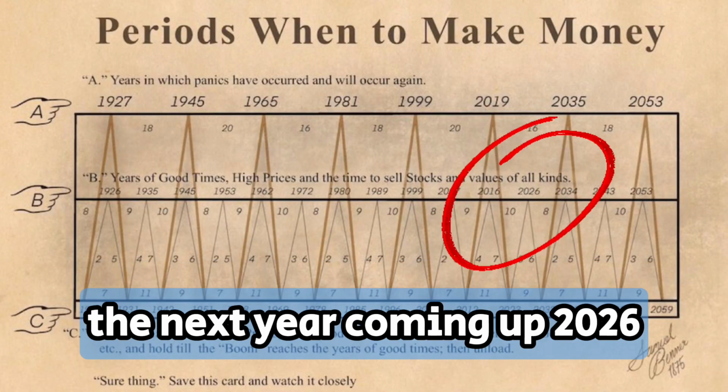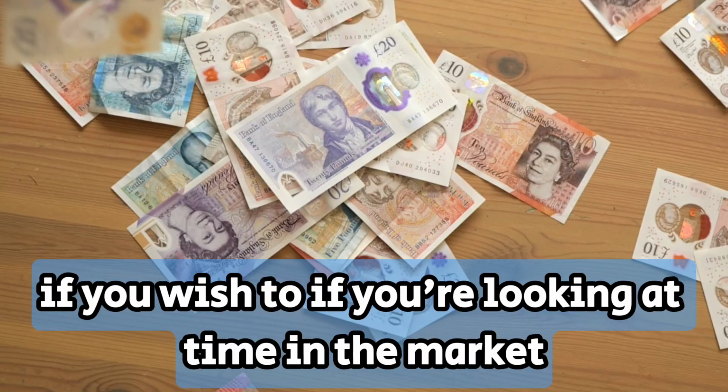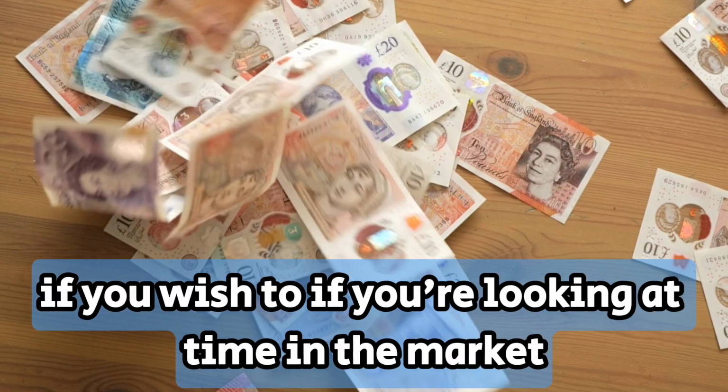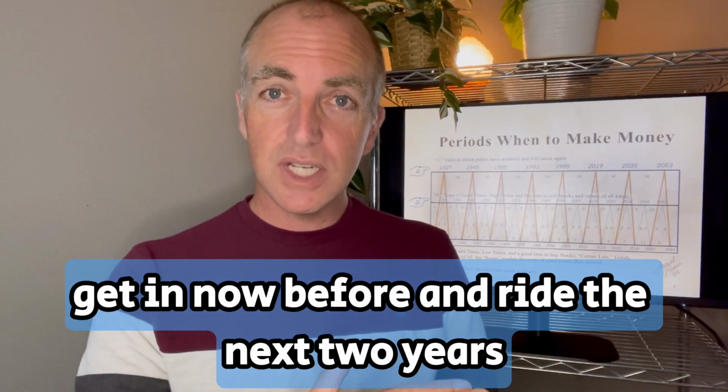The next year coming up, 2026, that's only 2 years away, another downturn. That will be a perfect opportunity to sell if you wish to. If you're looking at timing the market, get in now before and ride the next 2 years.